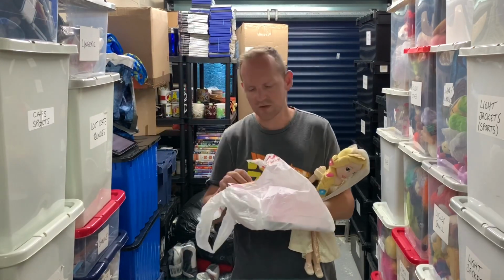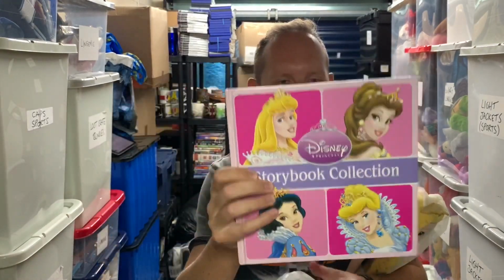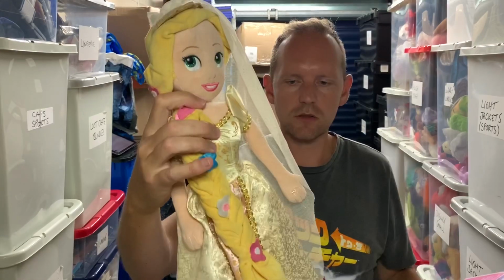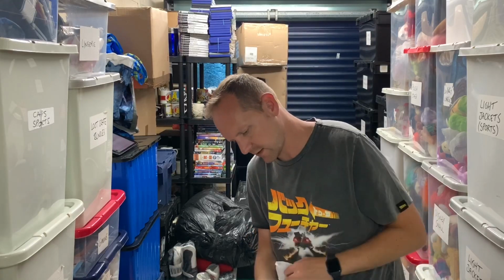Yeah, some of these bundles I've had for ages. So you get the book and the doll, the plush, and that went for £8. £8.